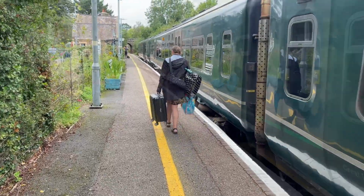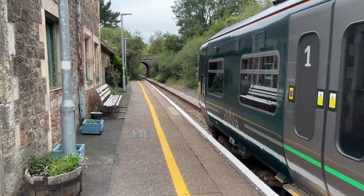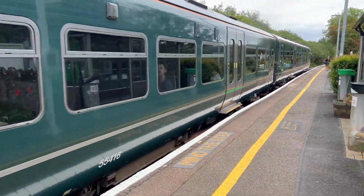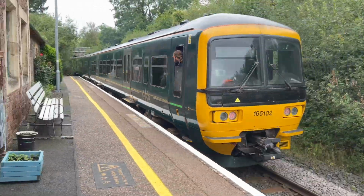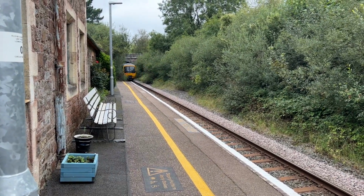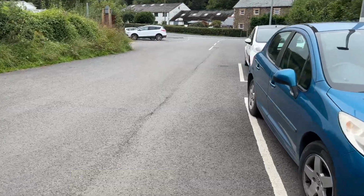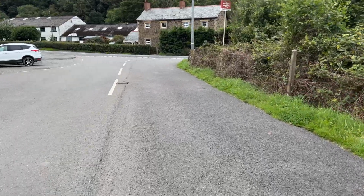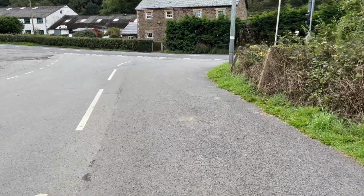Watch this one go out, then we'll get some grub. Well, 165 is certainly an improvement from a Pacer, because that's what you used to get on this line years ago. Right, let's see if we can find this hotel and get something to eat, because I'm a little bit peckish now. This is one of the more prominent stations on this line, is Umberleigh, even though it's still a request stop. I think everything requests to stop here. It does.